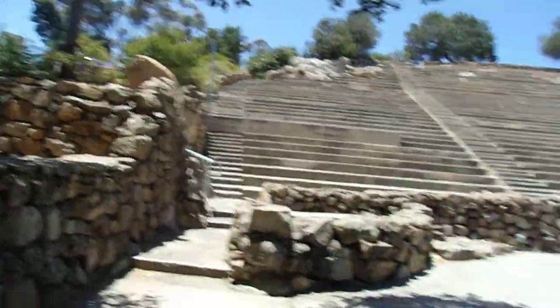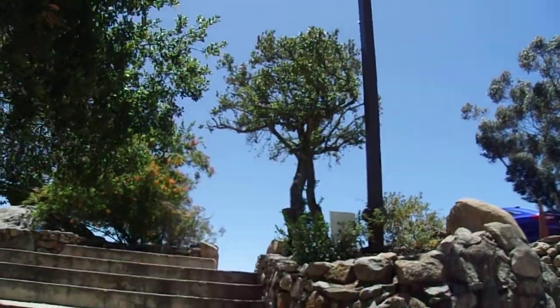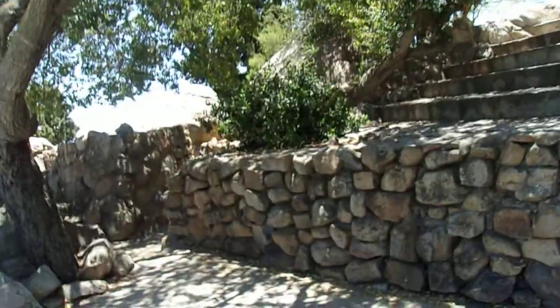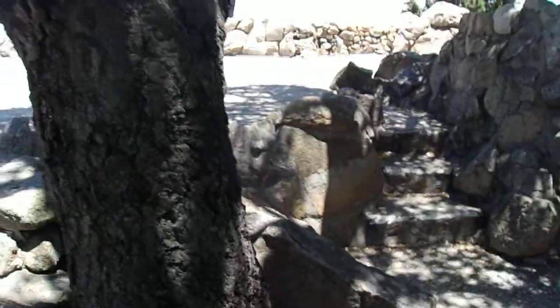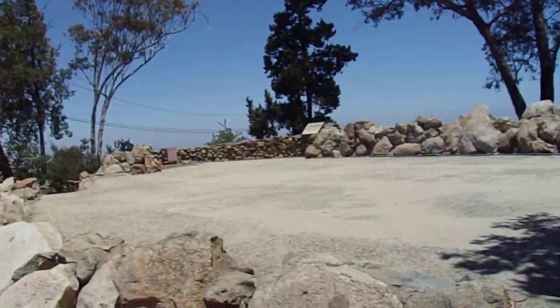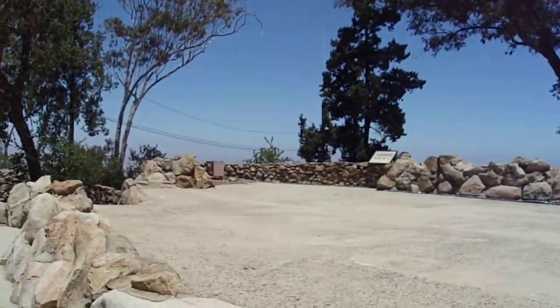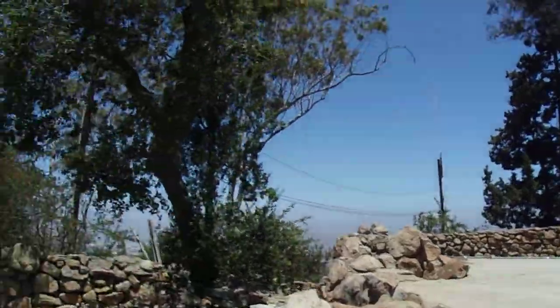Now, I was mentioning that by the parking area, there are some tree-like lemonade sumacs that are trimmed like trees. There they are right there, the ones I was talking about. Some nice little parks. I'm really liking this here. This is really cool. It's a beautiful little park.